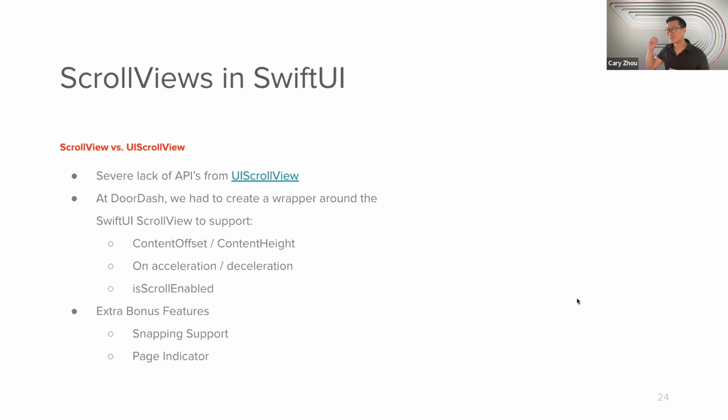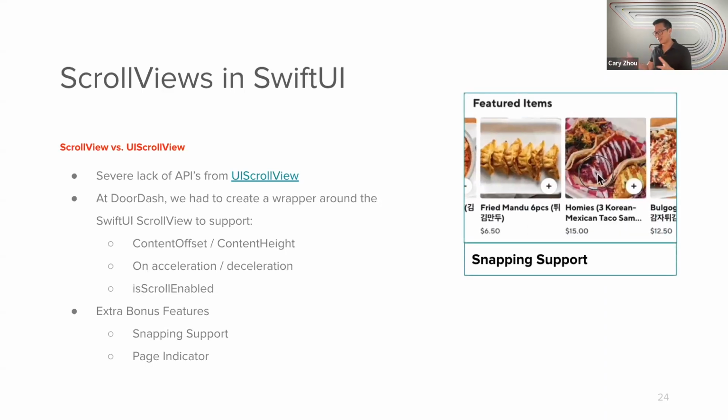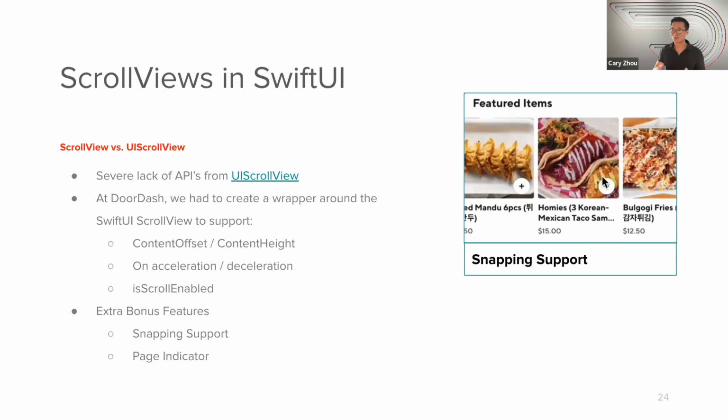SwiftUI scroll views in the DoorDash format now support content offset and content height. And we also have closures for when the acceleration and decelerations happen. And most importantly, I thought this was a pretty basic one to include in the SwiftUI version of scroll view, but enabling and disabling it was not allowed. Now we have created the wrapper to support that too.